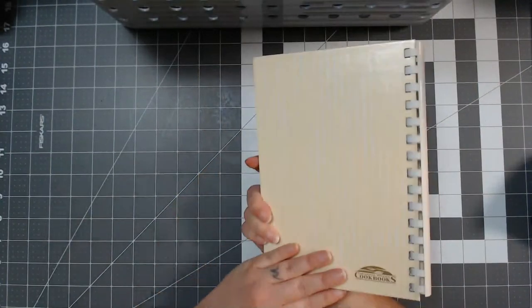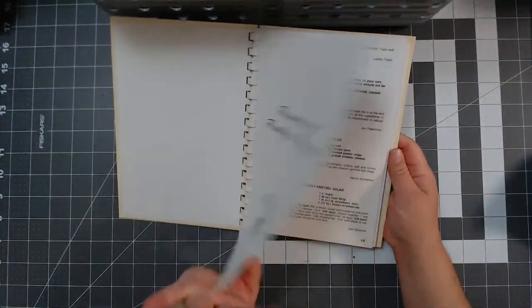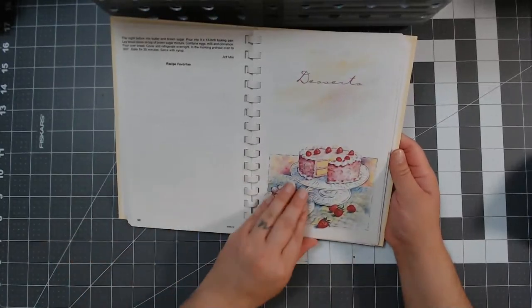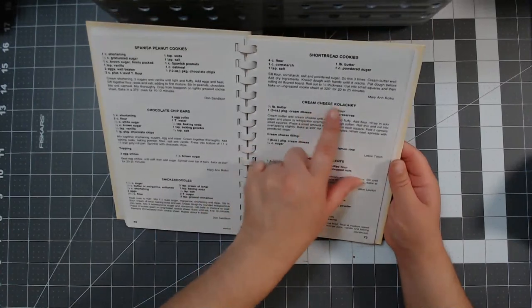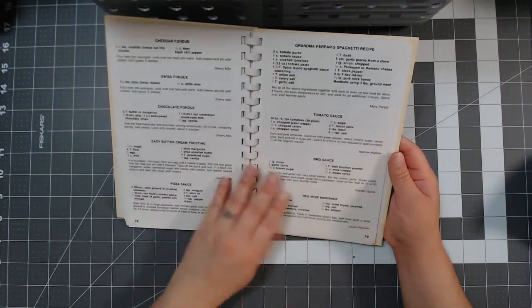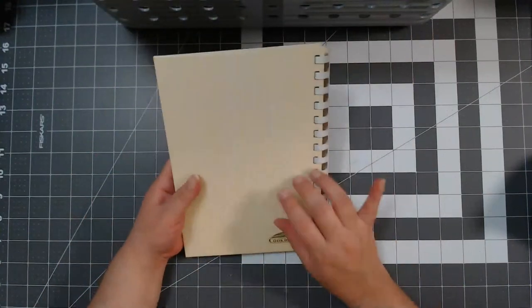This one is 50 cents because it wasn't a dollar, so half off. And this is also a recipe book, so I can use, like I said, put the recipes and just glue them into my journals. I'm so excited. Cream cheese kolache and butter cookies. Yes. Okay. So exciting. So there's that book.